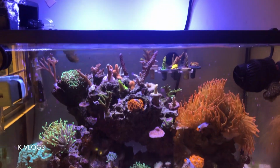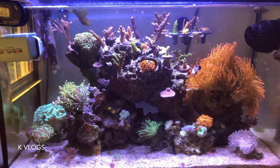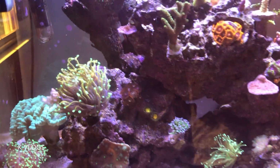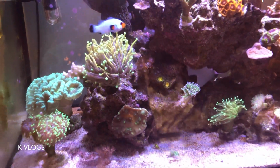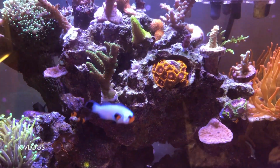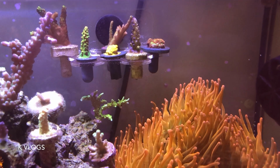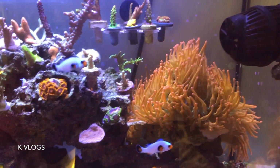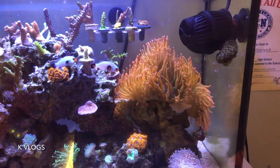So we've done a bunch of upgrades to this tank, and we've added a bunch more corals. As you can see here, this is the famous dragon soul right there. There's my sunset Millie. Bunch of stuff on the racks. My Walt Disney's doing fantastic as well. There's the Anemone Island.